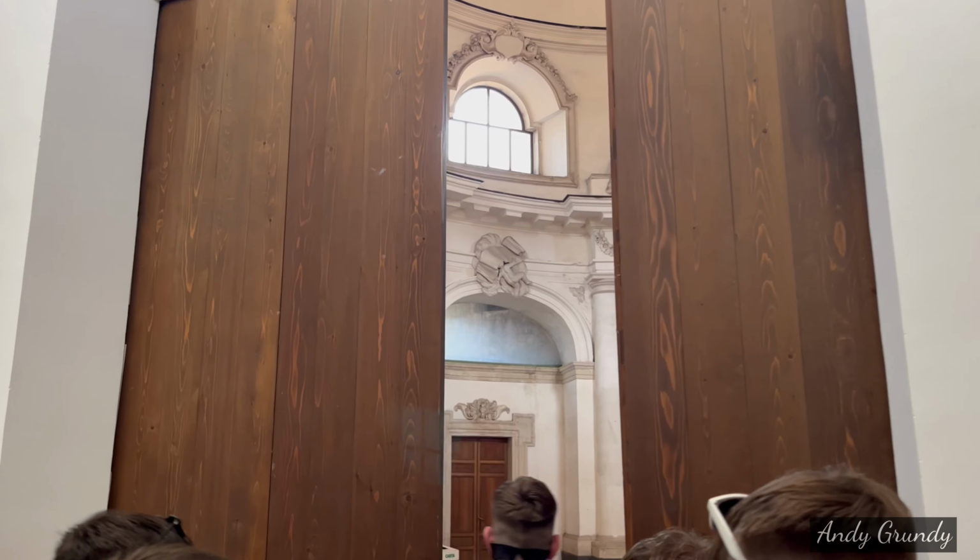So the tour guide has just been telling us that this church is the oldest church in Catania. Just take a look at this.